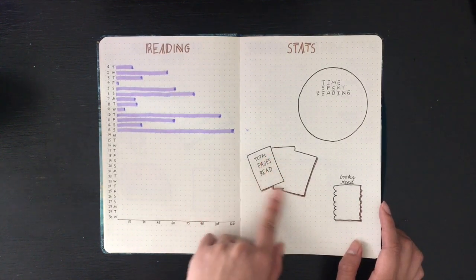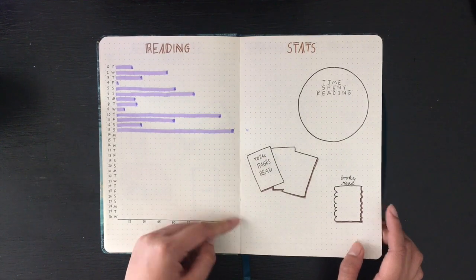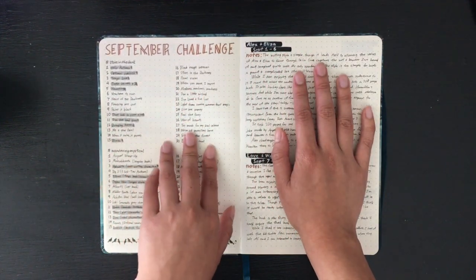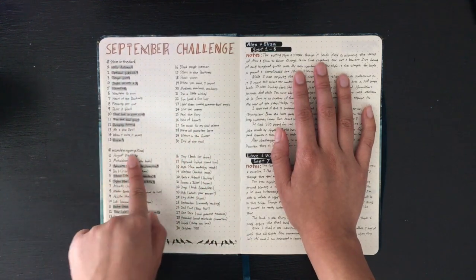I just put out these three things for now because they're the things I know I would like to see on a month-to-month basis. And then I have my September challenges, and these are my Bookstagram challenges. I am doing two this month. That's the hashtag Stars in the Dark and the hashtag Wandering Mystical.